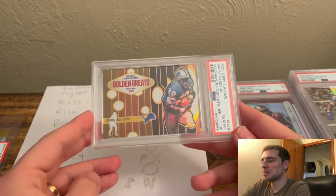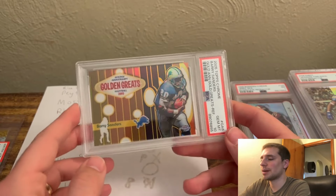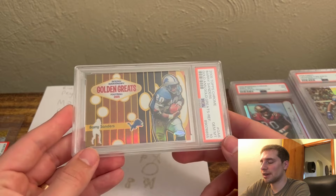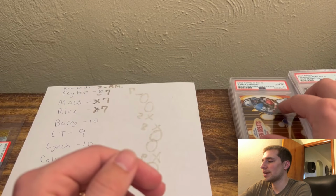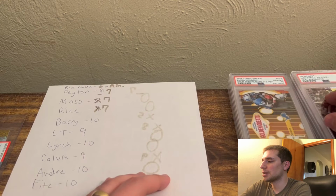Super, super pumped about this one. Probably the best card in the order, by my opinion. There's others that are really cool coming up, but this is my favorite here. I do not actually collect Barry, but I have a very good friend that collects Barry. So it's a perfect example of getting a card into his collection, and then I can use the money there to fund a collection for myself. That's obviously how I do that. So it works out pretty well.